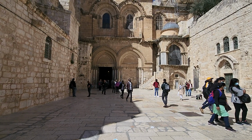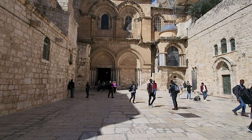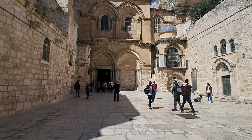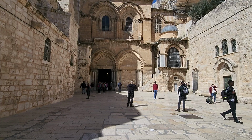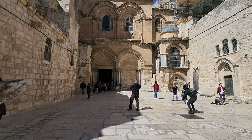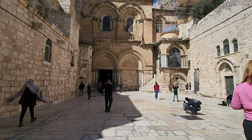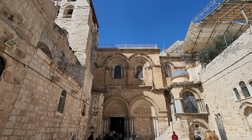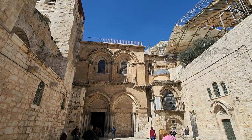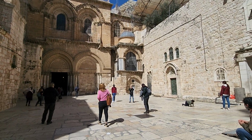People are walking with coats, mainly because they started the day with them, and they were sure that it's going to be hot. But a short sleeve t-shirt is an amazing idea. And we are here to visit the Church of the Holy Sepulchre just before Easter.